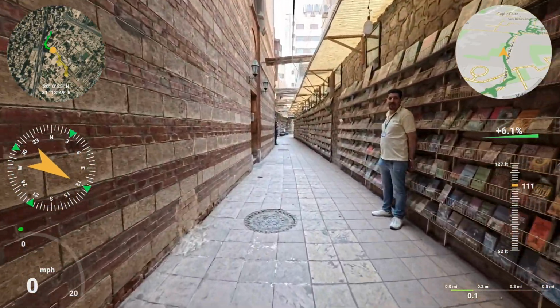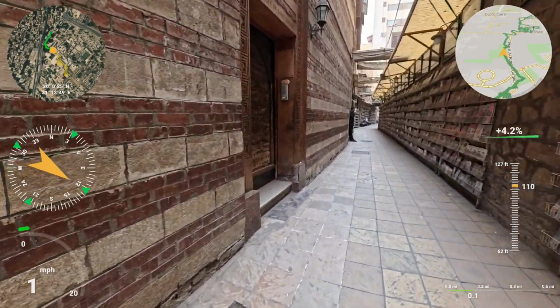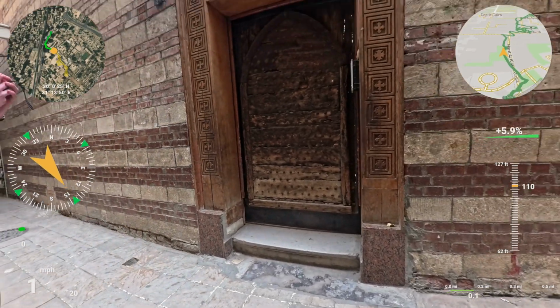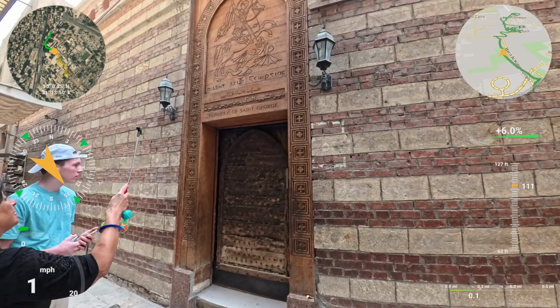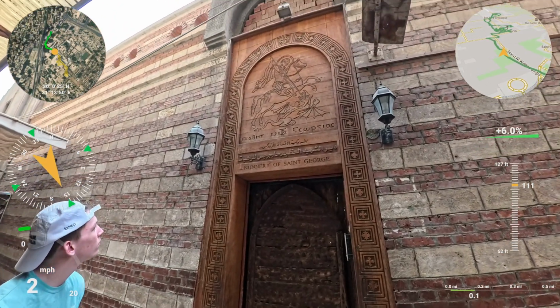And to the left we'll see the nunnery of St. George, which has another old door. Look what an old door looks like. It's a nunnery, so a big number of nuns are living behind it. It's a big building behind the door. But look at the door, how it looks.